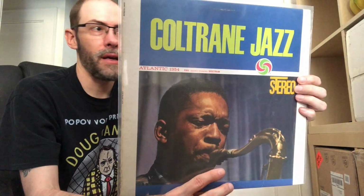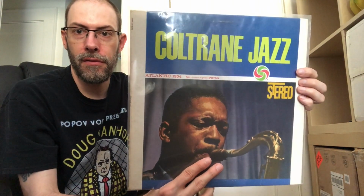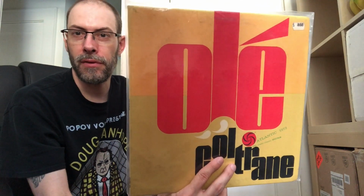Got an original stereo press of Coltrane Jazz on Atlantic. Got this at a convention. We've got Olé. Yeah, this is an original stereo. It's not in the best of shape cover-wise, but it was really cheap. Also got this at a convention.